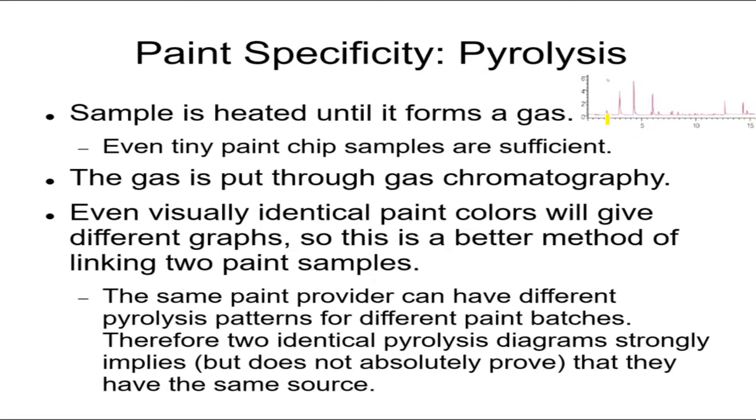Here's one part of the paint that came over here. There's not much of it. Then some came out over here at, let's say, 2.5 minutes. And these are different components of the paint when they turned it into gas and put it through the gas chromatography column. This one was really slow; it only came out after 15 minutes.